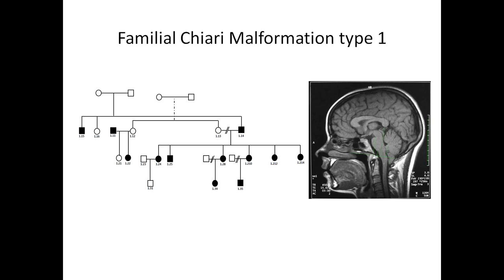And on the first slide, this is just to tell the story of how we got interested in the Chiari malformation type 1. Being a child neurologist, we don't get the chance to see that many patients with this disorder, since, as you know, in most cases, symptoms begin later on during life.